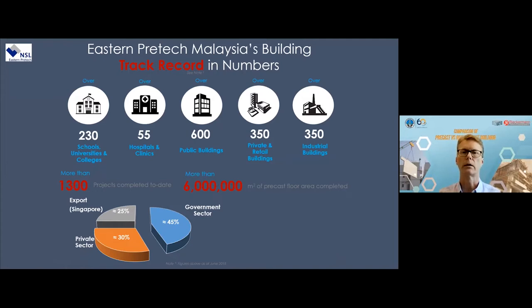early 80s, using precast. As you can see there, we are very much concentrated, not so much on residential, but industrial, private, public buildings, schools, hospitals. This is what we mainly do. And residential is a minority. And we'll come to that as I go on.